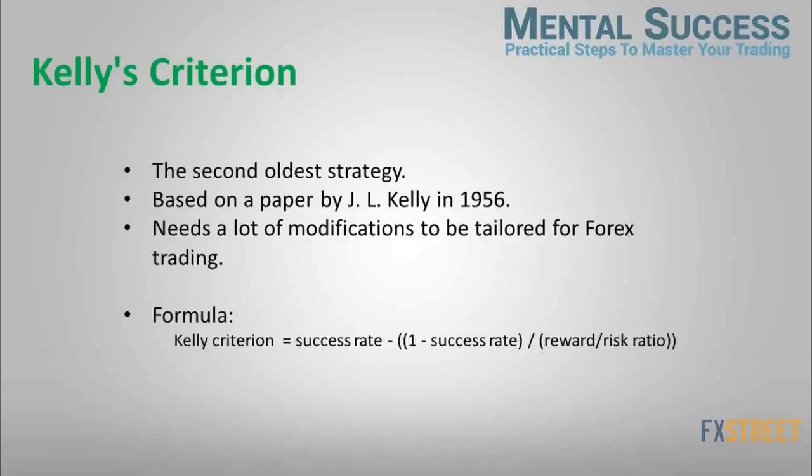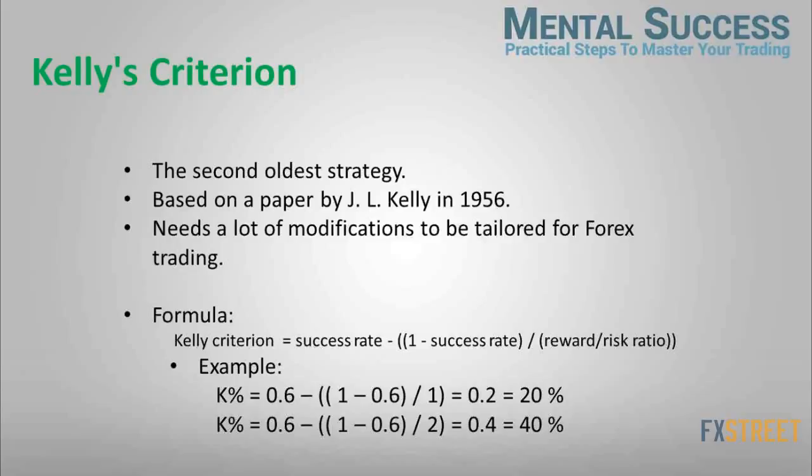So here is the formula we are going to work with for this strategy. Since we are agreed that the most common success rate is around 60%, and we will use a simple one-to-one reward to risk ratio. So 60% would equal 0.6, and the reward risk ratio would equal 1. Simple substitution would give us a result of 20% Kelly. That Kelly percent equals 20% risk of our capital on every single trade. Such high risk is not acceptable in the forex market. And further, if we changed our reward risk ratio to 2 to 1, then Kelly's criterion would equal 40% of our capital, and that definitely is not acceptable.